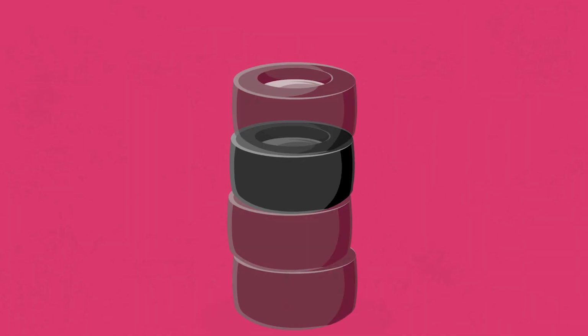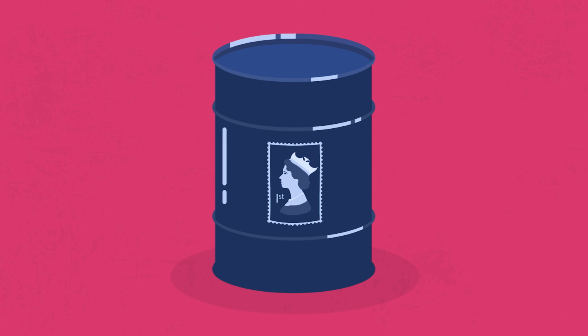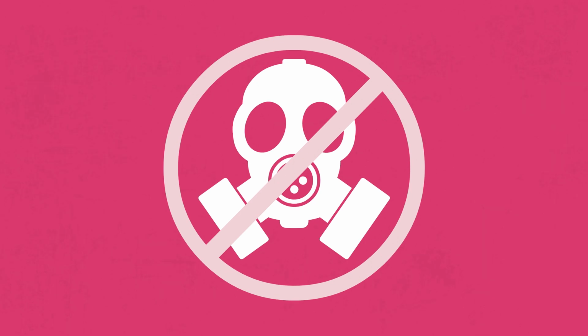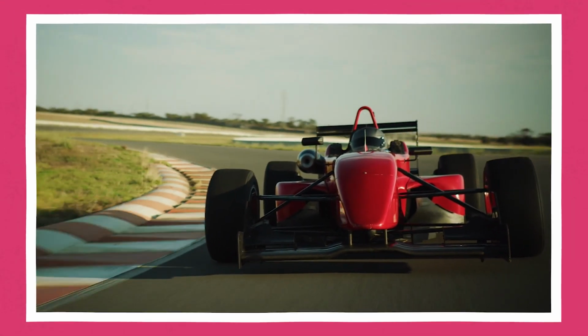Once they have served their purpose, the tyres are crushed into containers for maximum efficiency and transported to the UK. They are shredded into small pellets and then burnt as fuel for the cement factories. The remains of the tyres are burnt at such high temperatures, no harmful fumes are released into the atmosphere, and the only byproduct left over is non-poisonous ash. Now if we could just get the cars to run on electricity.